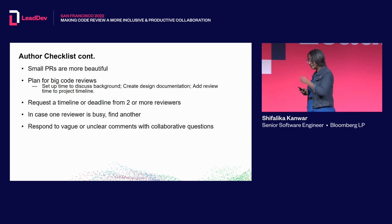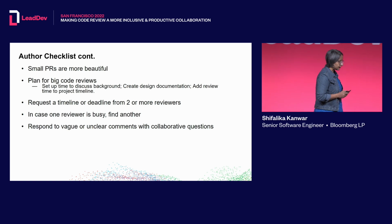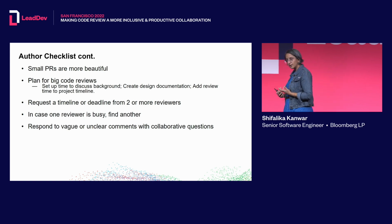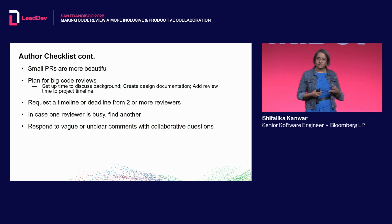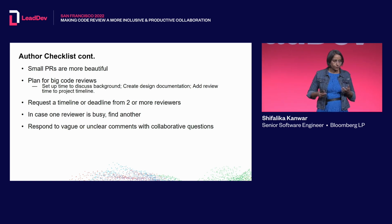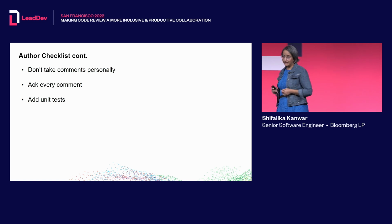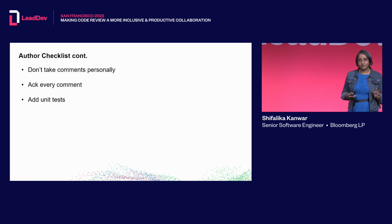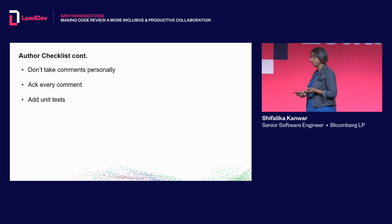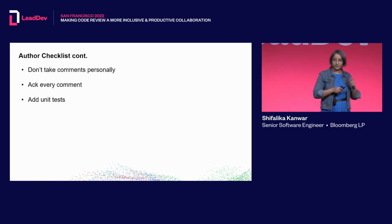Respond to vague or unclear comments with collaborative questions. And this is specifically in case, sometimes I just assume that maybe English is not their first language, right? People use different words to say different things. It's easy to ask why. And beyond asking why, you can always pick up the phone, do a Zoom call. Discussions are easier. So don't take comments personally. Everybody's just trying to make better code, better product, ship out the best thing. Ack every comment. And again, this seems simple, but if you have a few hundred comments, depending on the size of your project, it's better to ack everything so that each conversation is resolved.